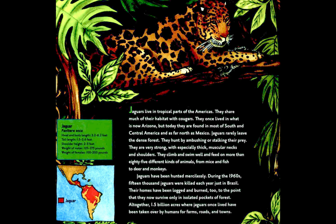Jaguar. Head and body length 3.2 to 6.2 feet. Tail length 1.5 to 2.6 feet. Shoulder height 2 to 3 feet. Weight of males 120 to 275 pounds. Weight of females 100 to 200 pounds.